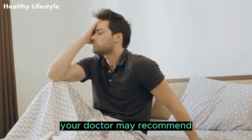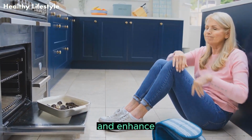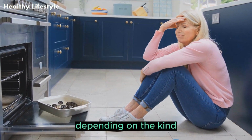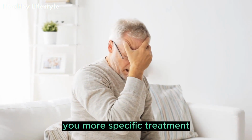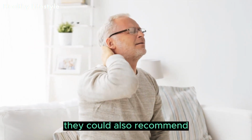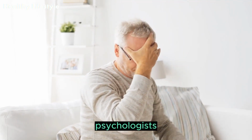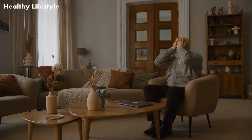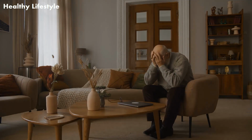Your doctor may recommend certain drugs, treatments, or lifestyle modifications to help you manage your dementia and enhance your quality of life, depending on the kind and cause of your illness. In order to give you more specific treatment and assistance, they could also recommend that you see experts like neurologists, psychiatrists, psychologists, or geriatricians. Ultimately, keep in mind that dementia is not fatal.